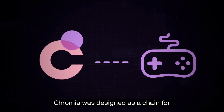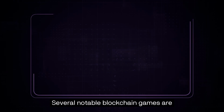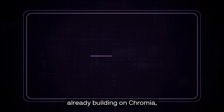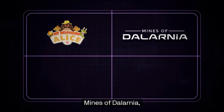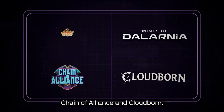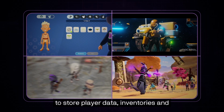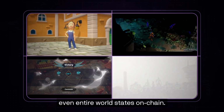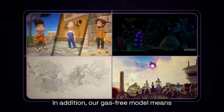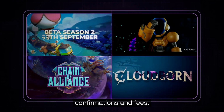Chromia was designed as a chain for gaming, and there are good reasons for this. Several notable blockchain games are already building on Chromia, including My Neighbor Alice, Mines of Dalania, Chain of Alliance, and Cloudborne. Relational Blockchain makes it possible to store player data, inventories, and even entire world states on-chain. In addition, our gas-free model means players can immerse themselves in the action without constant confirmations and fees.